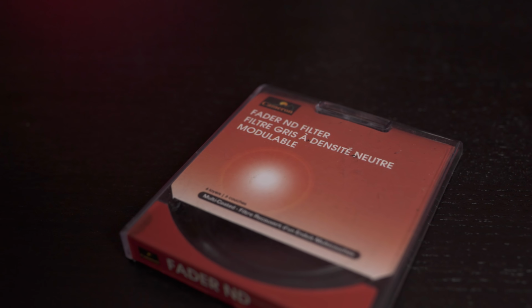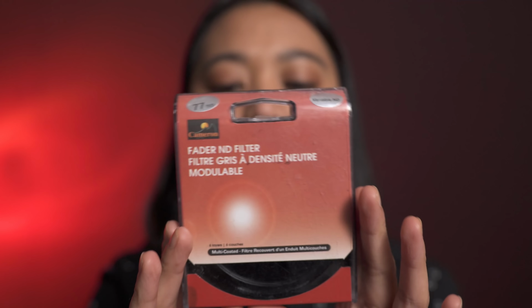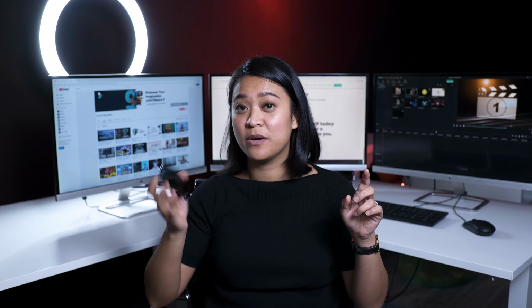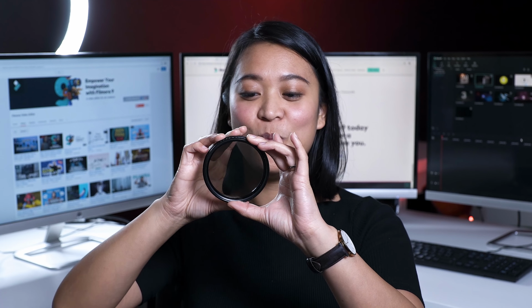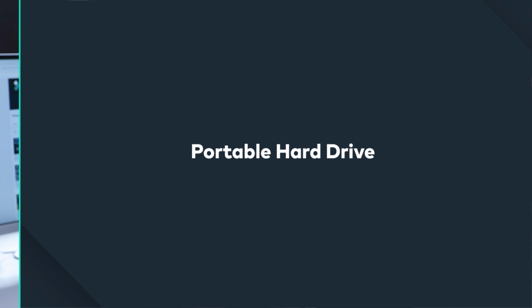ND filters. So ND filters, or neutral density filters, are a lifesaver when you're trying to get your cinematic shots. ND filters are pretty much black glass that you can put in front of your lens. And it helps to keep you from drastically changing your exposure settings in your camera, so you can keep that cinematic look. So some ND filters only have one stop of ND, whereas this one specifically has multiple. See? Pretty cool.